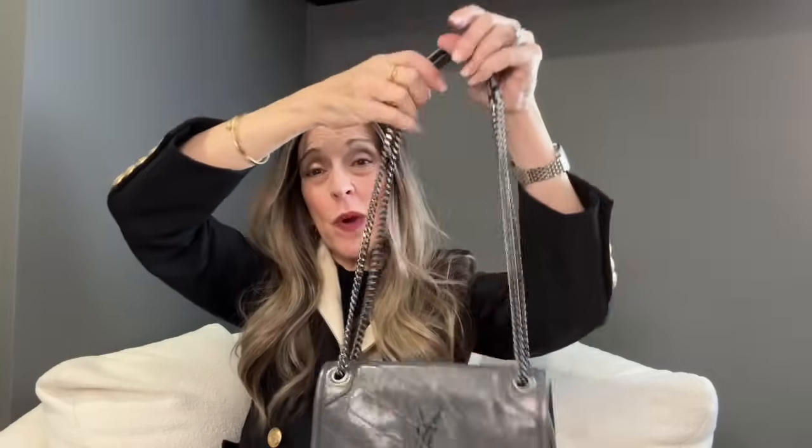But again, this bag just literally has it all. First of all, it has the perfect size back pocket, super easy to get into, to put your phone. It's got, as you can hear, the magnetic clasp. It has the double chain so you can wear it a little more dressy.